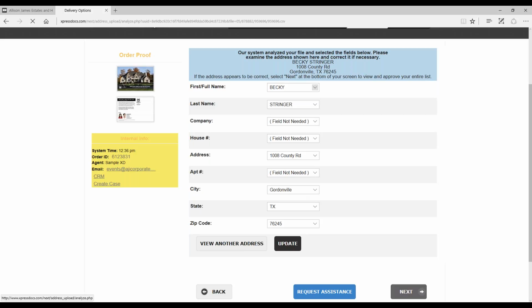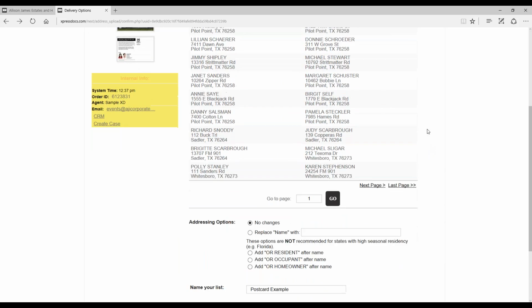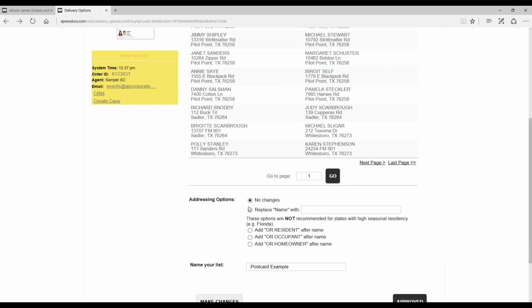If all that looks good, you just click the next button, and it'll ask you, do you want to just upload your addresses as is, or you can choose to inject things like "or resident," "occupant," or "homeowner" below the name. And what that does is ensure 100% mail deliverability by the post office, as that gives the post office the ability to either attempt to deliver it to that person, and if that person is no longer there, instead of trying to forward off that mail or maybe return it back to you, if you add in that "or resident," "occupant," or "homeowner" below there, they'll just then give it to whoever is currently living there.